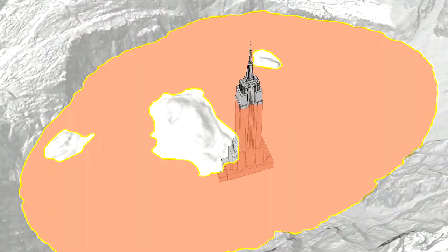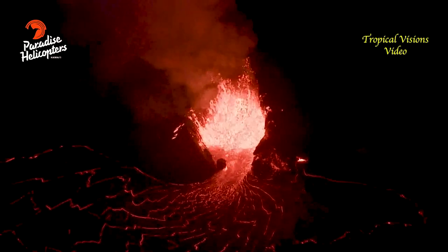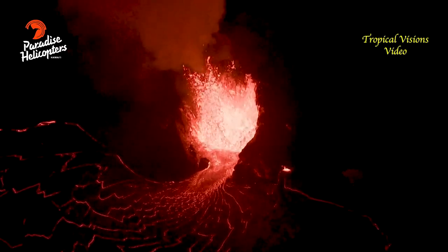The Hawaiian Volcano Observatory recently published a graphic illustrating how deep the lake is, showing how if New York City's Empire State Building was placed at the bottom of the crater, the lava lake level would be as high as the 70th floor. Seismicity and volcanic gas emission rates remain elevated, and the eruption is confined to the summit crater within Hawaii Volcanoes National Park.